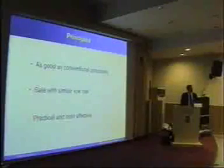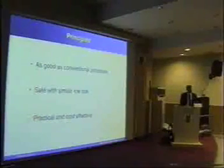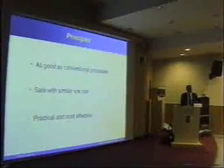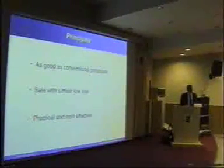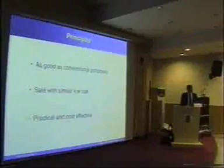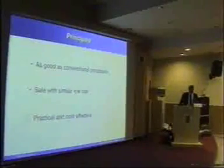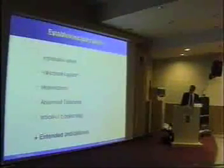And it's got to be practical and cost effective, because certainly in our National Health Service we have a limited amount of resource available in terms of our operating time, and we have a lot of patients waiting to be operated. If we do a procedure that takes 4 times as long, but has very little discernible benefit, then we're not serving our population of patients very well.